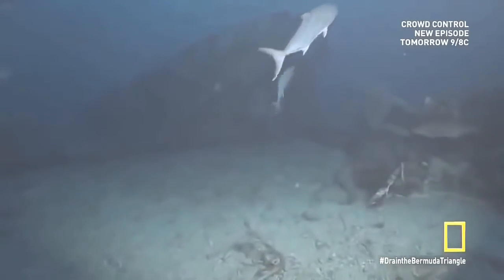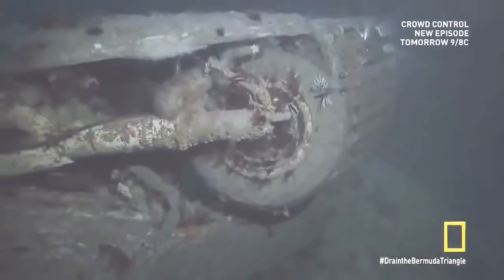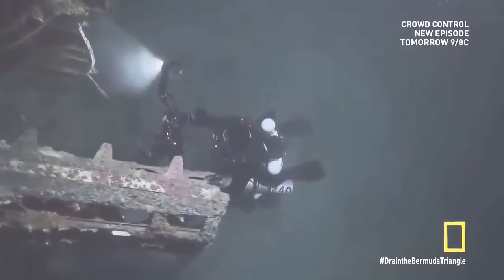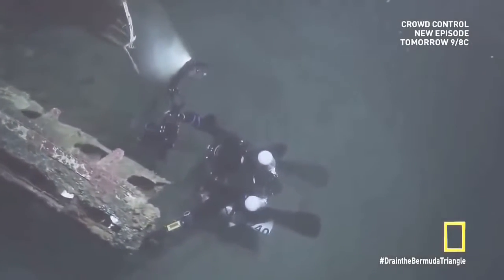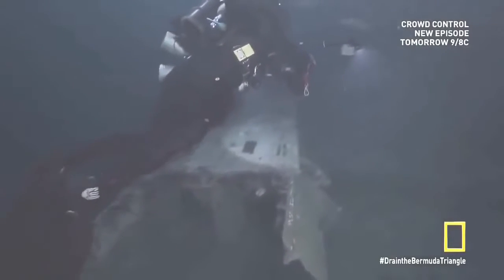As an aircraft wreck site, this is quite interesting. You have a lot of intact structure there. Typically, over time, these aircraft are just bits and pieces on the seabed. So to see something like this is quite spectacular. Could this be the wreckage of the Mariner rescue plane?